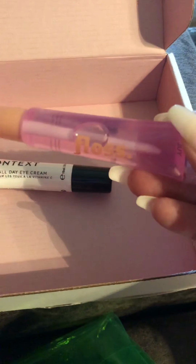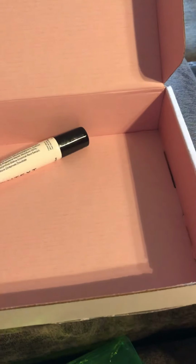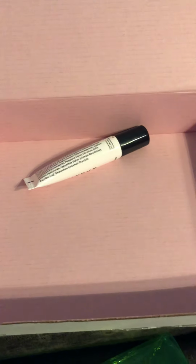So here we go. Here's the lip gloss. I am not one for lip gloss. I'll probably put this in a giveaway, you guys, or give it to my daughters or granddaughters, something of that nature. I'm just not a big lip gloss person.